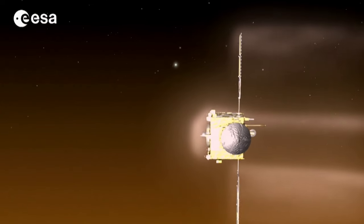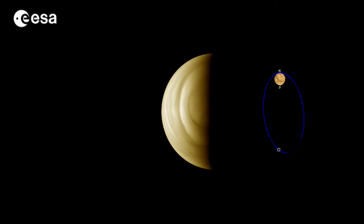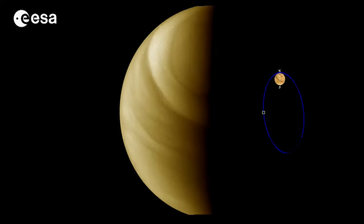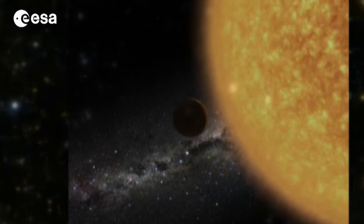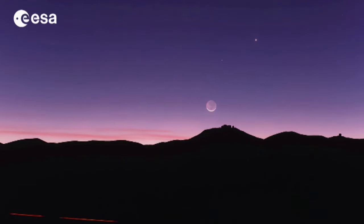In the end, Venus Express exceeded its design brief to collect a new class of information about Venus. This helps us to understand the evolution of our solar system, and with Venus being very close to the size of Earth, science is gaining an insight into Earth's possible future.